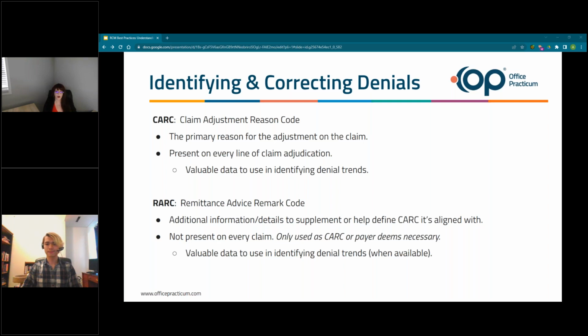Now, as far as the RARC code, the remittance advice code, this is an additional information or supplemental code. Not every single EOB is going to have them, but you are going to have non-specific CARCs, the first one we discussed, that are going to need this remark code to deem them necessary. In our next slide, we're going to go over an EOB to show you how they're applied.